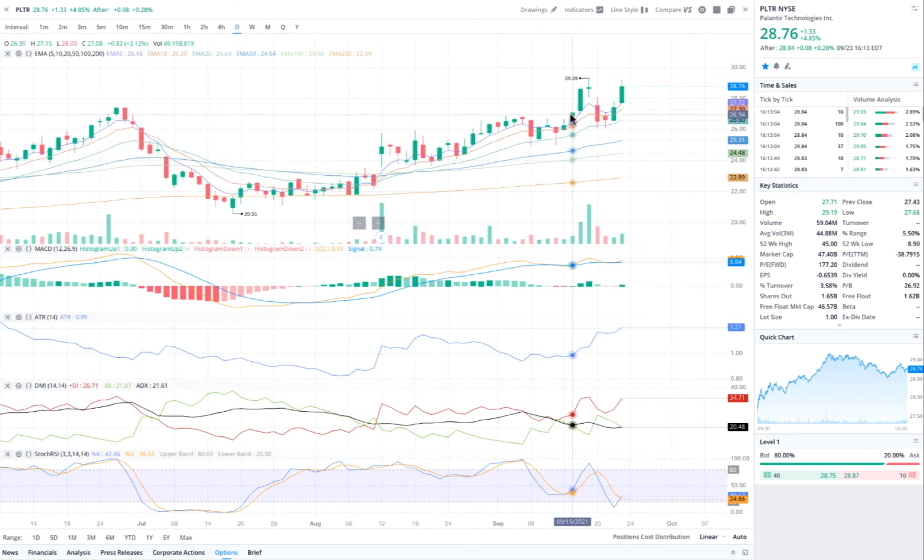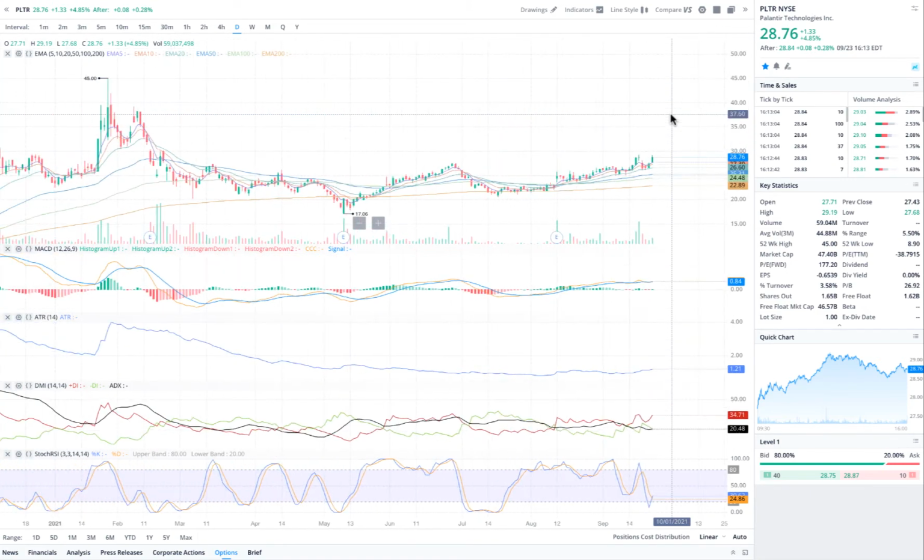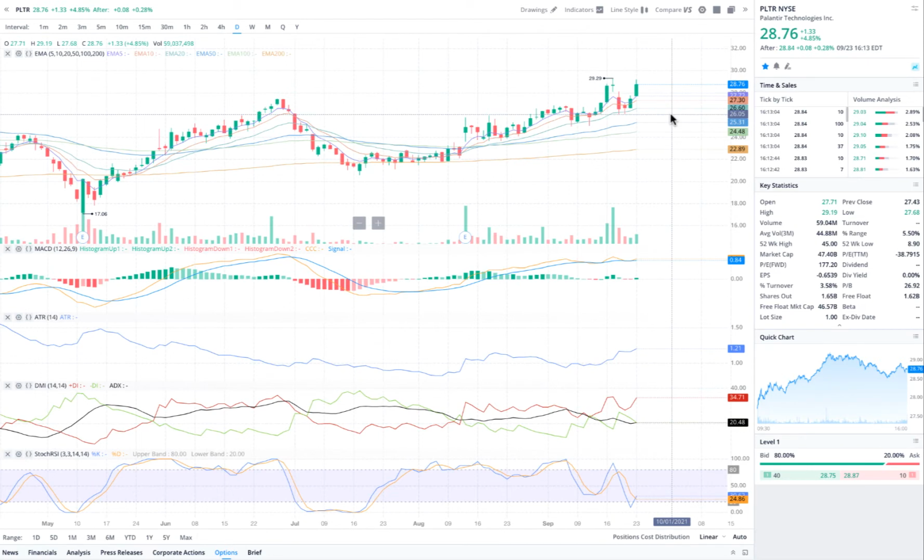Go down to the daily, you can see that we had this doji here, we came down. This is when I published that video. The next day we did have some volatility and chop, but then the day after we had a nice move higher, and then today we had a nice move higher. So what can we say about this? Well, it does look like it can continue.